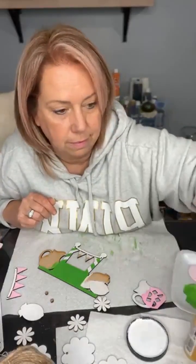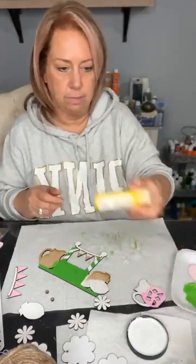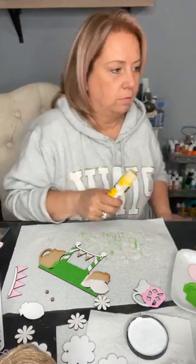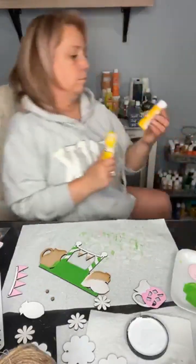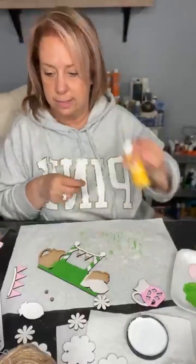Yellow. All right, I've got 2 yellows here. So I'm gonna do the lemons this. Hang on. This is golden yellow, actually. I think this is probably good for the lemons.